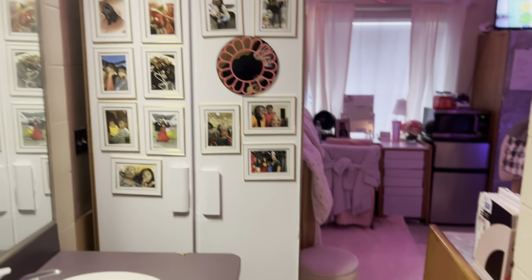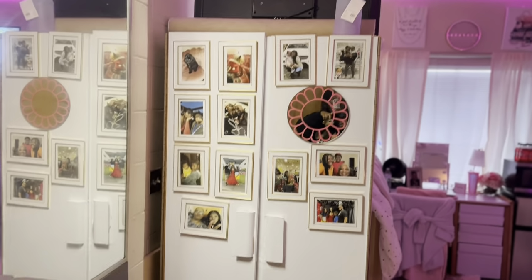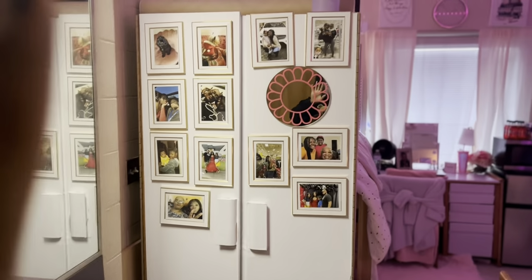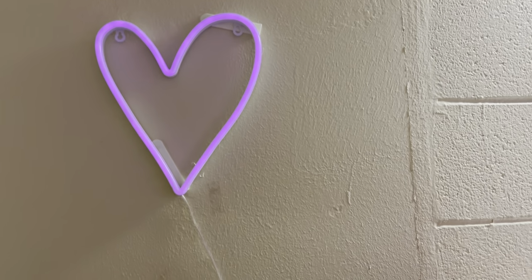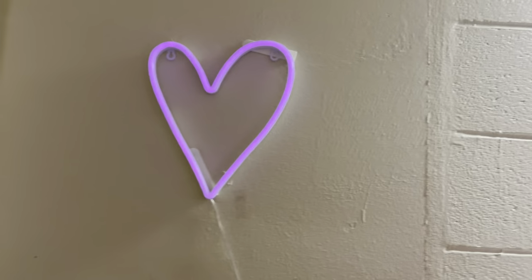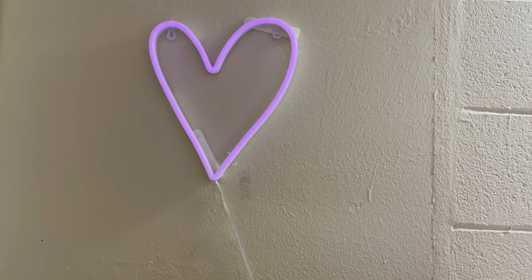Okay, so this is the front door. There's me. That's the front door. This is what you see when you first walk in. This is my side. That's my closet. We'll get over there in a minute. This is just the neon light because this part was kind of boring. It looks purple on camera, but it's pink.